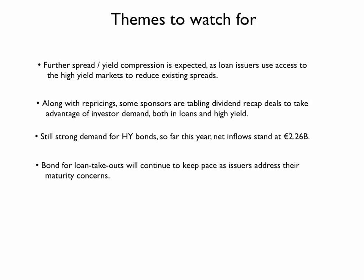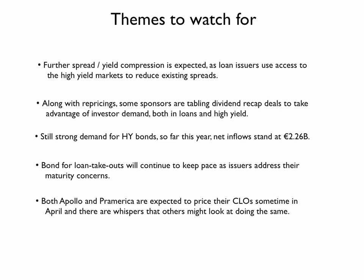Bond for loan takeouts will continue to keep pace as issuers address their maturity concerns. Both Apollo Investment Managers and Primerica are expected to price their CLOs sometime in April, and there are whispers that others might be looking to do the same. There's fear that geopolitical shocks could erode confidence from the markets, a la Cyprus.